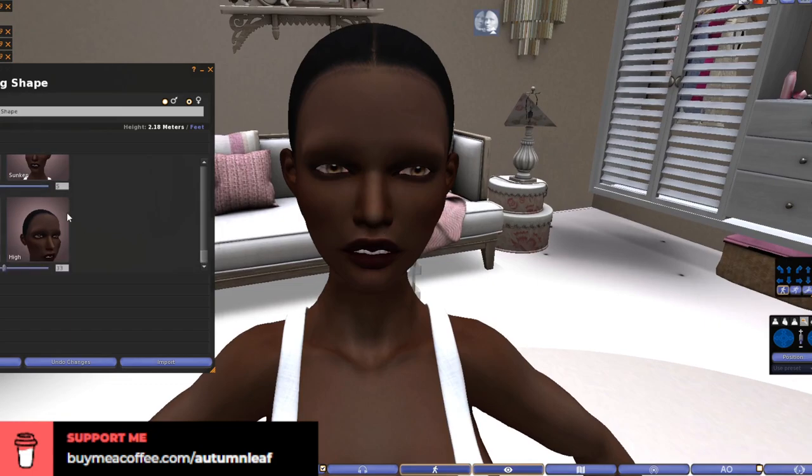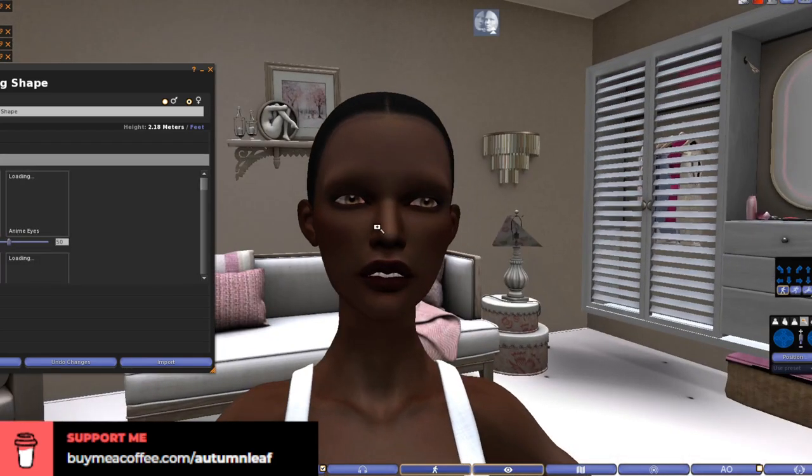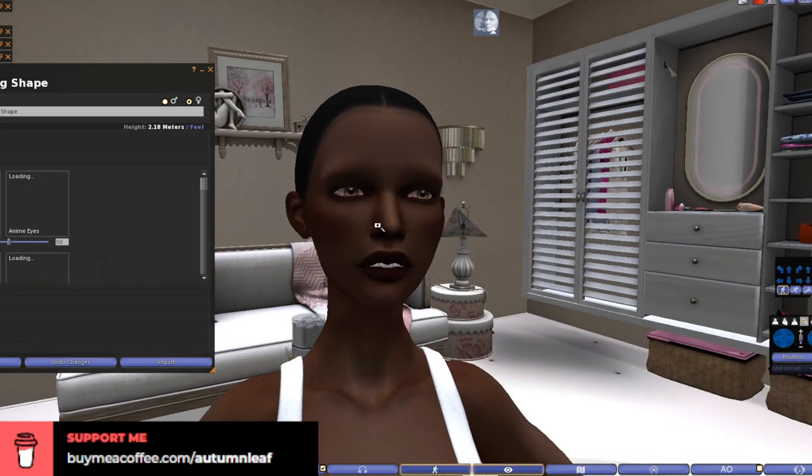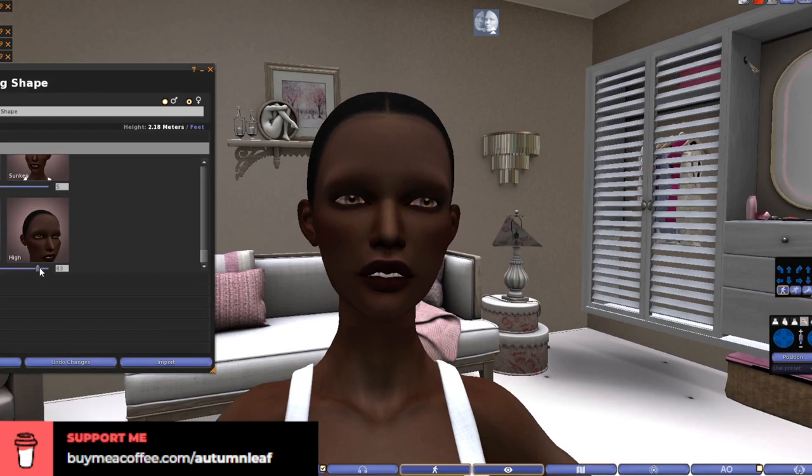Okay, nice. Let's continue. Cheekbones. What is it? I see. I don't see any difference. What is it? Oh, there. Okay. Wait a second. All right. Oh my God. What did I just do? All right, let's do it again.